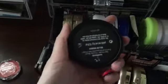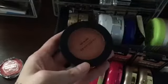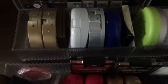And maybe I'll pull in this Bare Minerals Gen Nude blush as well. This is in the shade Bellini Brunch. It's a nice peach blush. It's gonna have some options. For bronzer, it's been ages since I've used this Smashbox bronzer. So I'll pull in this. This is in the shade Warm Matte. And I already have a highlight, so I think I'm good.